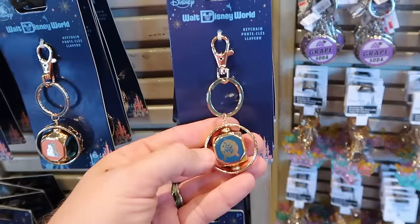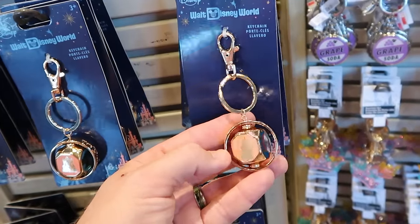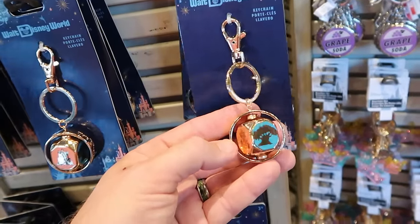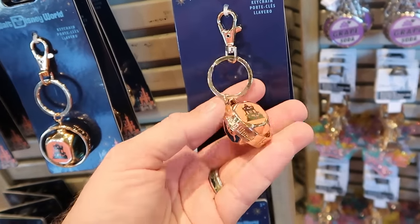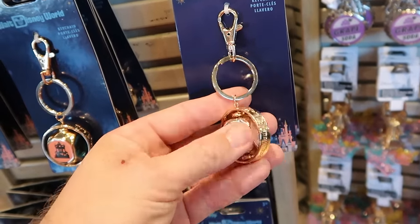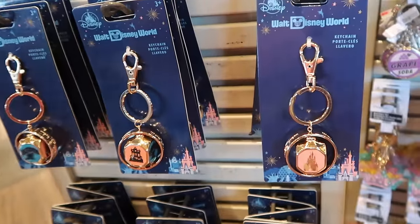One of my favorite keychains Walt Disney World just recently released is this one with the gold tones. And it actually spins. You can see all four Disney parks. And it looks like a huge ring. It says Walt Disney World around the edging. These are $15 a piece.